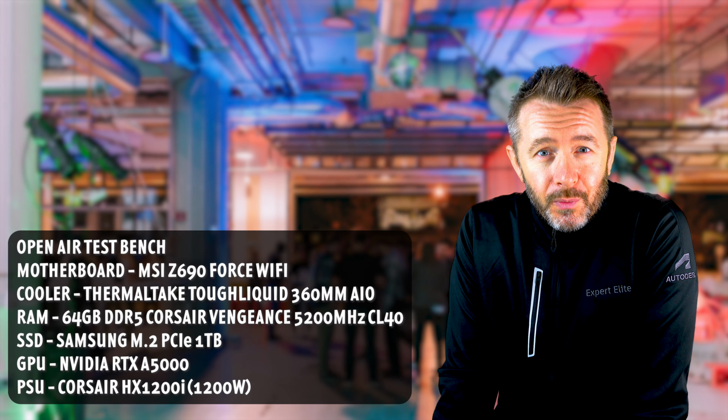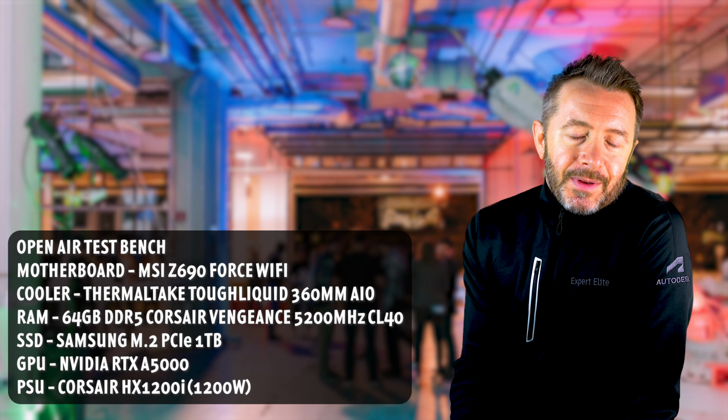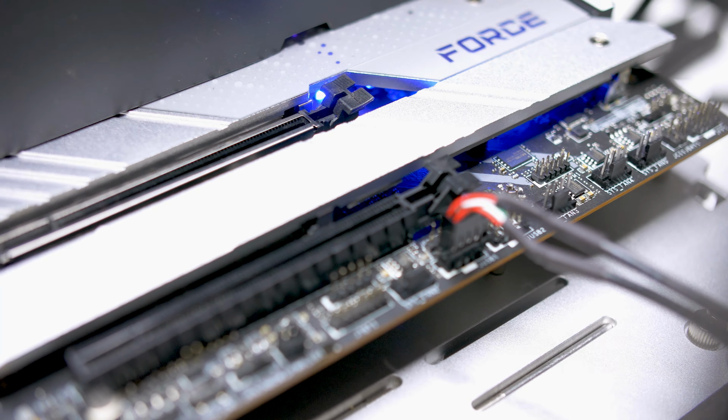13th gen does bring along with it a brand new chipset platform called Z790, which increases the chipset PCI Express support to Gen 4, along with native support for USB 3.2 Gen 2. But you'll see here that I've got a Z690 board instead of a Z790 for testing, which is absolutely fine, and it's 100% supported. You don't need a Z790 for any performance gains. And for cooling, I've got a 360mm liquid AIO cooler, which was used for the i9 testing, but to keep things fairly realistic, I've also got a 240mm AIO from Cooler Master, which was used for the i5 testing.